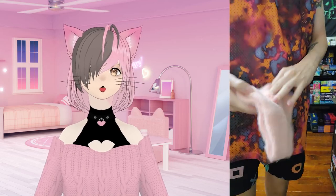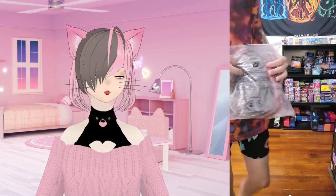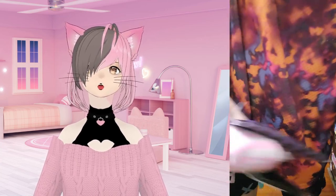So yeah, this one was kind of fuzzy. It was a little too fuzzy for my liking, but it was really soft. So yeah, I'll give that a 9 out of 10. And you can't go wrong with the Hello Kitty. It's just a straight up Hello Kitty beauty. It's so cute. That was a 10 out of 10. Pretty good quality too. So next, we're going into the more spicy.